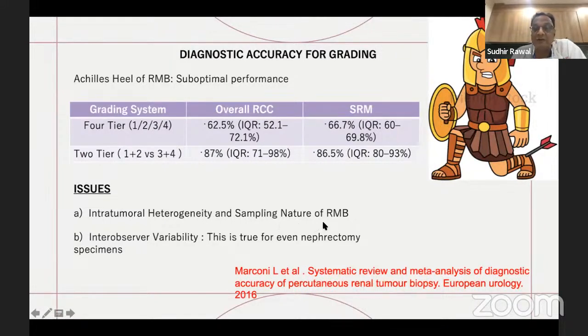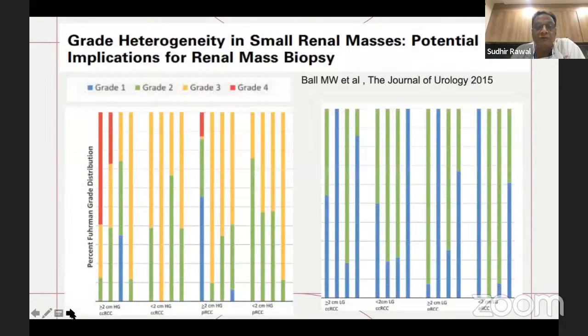The issue is because of the intratumoral heterogeneity and sampling nature of the renal mass biopsy. And there is inter-observer variability also. This is true even with the nephrectomy specimen. If you give it to different pathologists, they will give different reports. This probably will be taken care of by AI in the future.